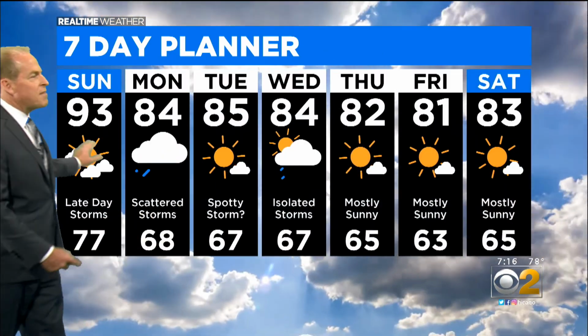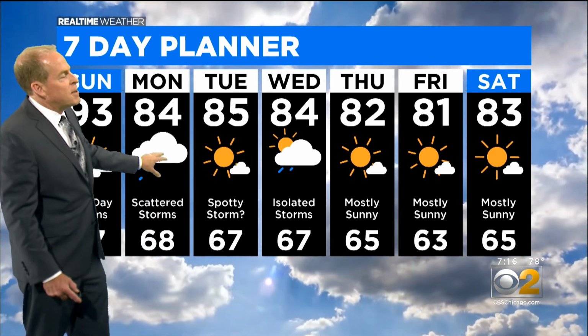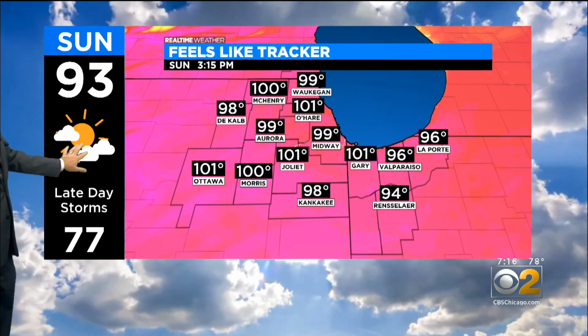Most of it about average after today. Mid-80s Monday, Tuesday through Thursday, low 80s Friday and Saturday. Best chance of storms tomorrow, maybe a hit or miss thunderstorm on Wednesday. But again, the big story today, the heat and humidity, it's going to feel like that combination anywhere between around 97 and 102, 103 degrees. Try to stay cool today. Thanks, Tim.